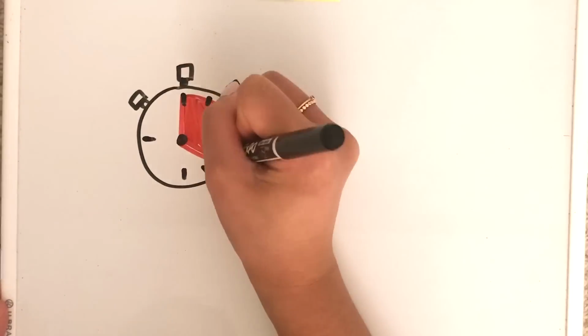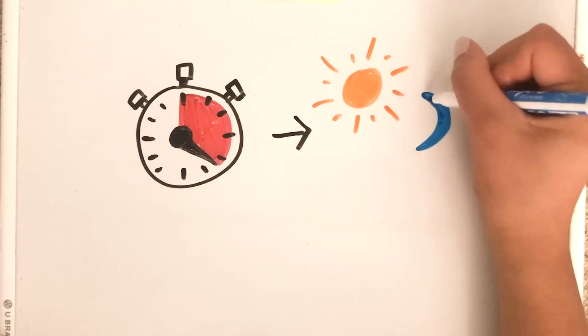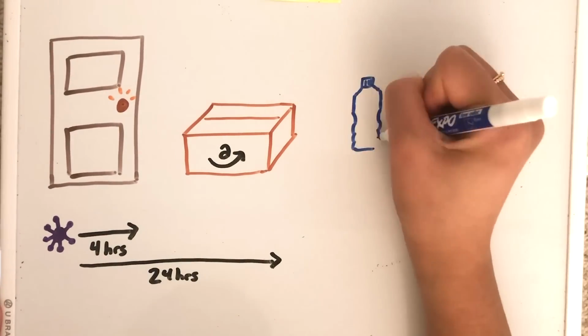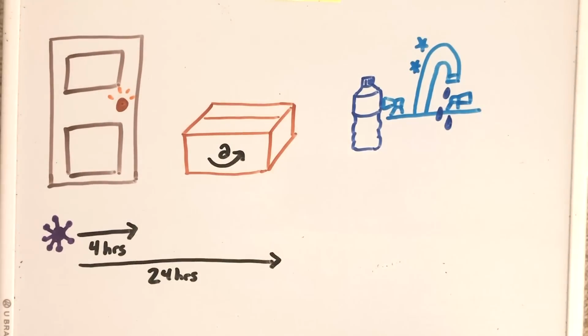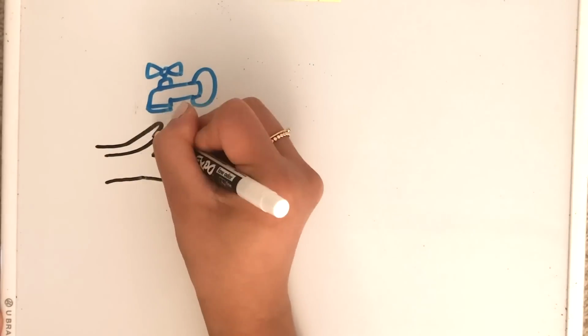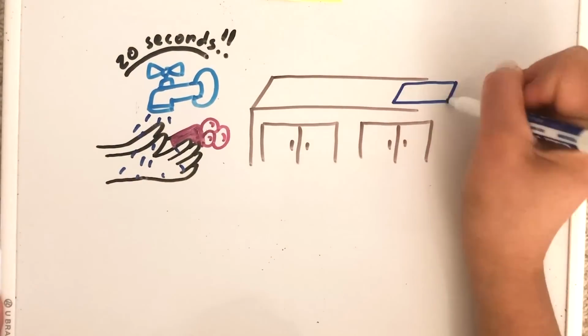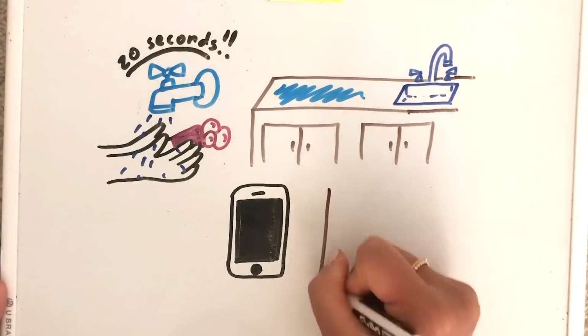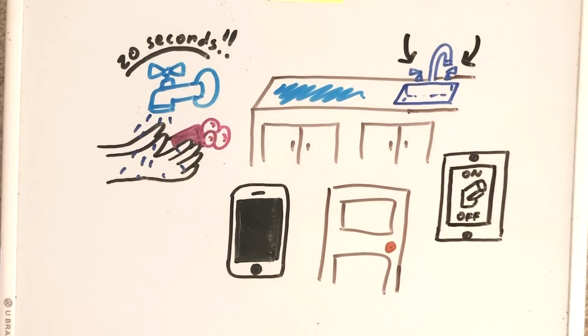The novel coronavirus can survive on objects from hours to days, depending on the material. Research so far estimates it can survive on copper for 4 hours, on cardboard for 24 hours, and on plastic and stainless steel for around 72 hours. This is still early research, so it could potentially survive even longer. This means that in addition to washing your hands often and for 20 seconds each time, you should disinfect frequently touched surfaces regularly, like your countertops, phone, doorknobs, light switches, and faucets.